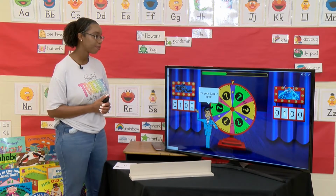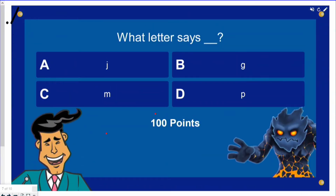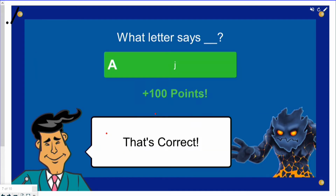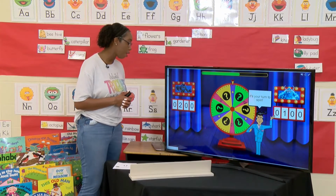Here's our next one. It is our turn to spin. All right, friends, so now we are looking for the letter and listening as well for the letter that makes the sound J. Can you repeat the sound for me? Very good. J. Do you see a letter here that possibly can represent the sound J? J. As in jam? Absolutely, the letter J, and I can hear you all saying the letter J. Well, guess what? That's what we're going to choose, so let's see. Wonderful job, everyone. Absolutely, that is correct. Keep going. You guys are doing a wonderful job so far.